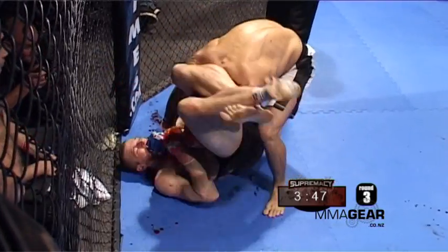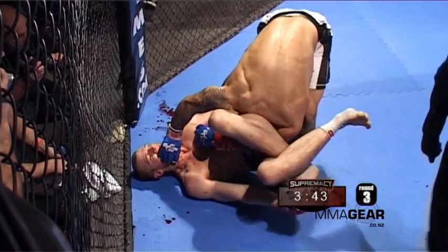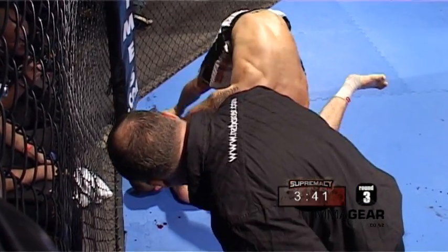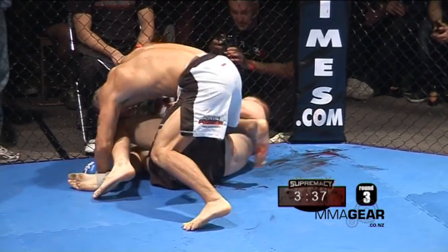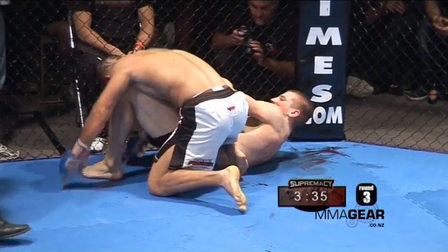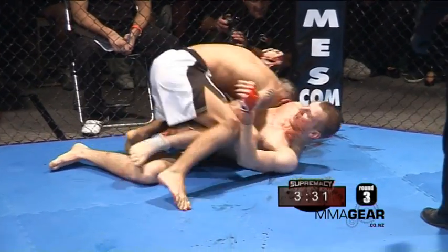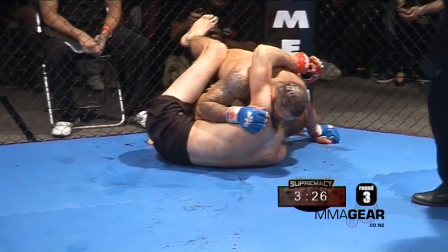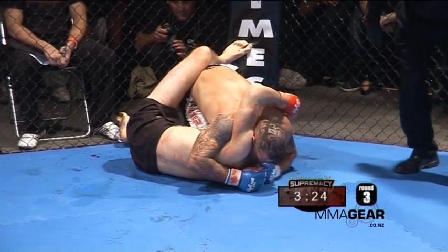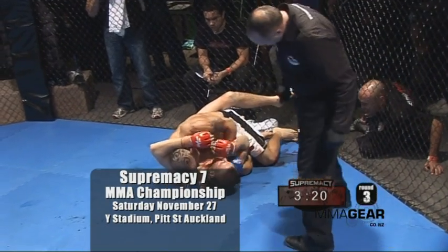Oh, he's going for that triangle, that armbar. Armbar again. Is it an armbar or a triangle? That's a triangle. It looks like Lasita's going to pop out. Oh no, it's tight. No, his head's coming out. Well, again, so close and yet so far. Lasita's shown some pretty good defensive capability in terms of escaping. He's like a pit bull there, Lasita. Yeah, well, he's certainly not stopping at this point. Just constant motion.